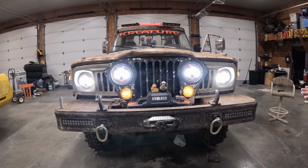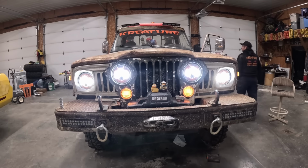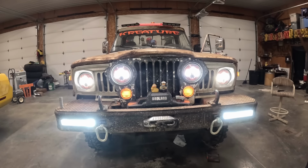But you see, there's all my headlights working. They work great. I love them. And now, let me show you the spotlights that I got on the front. There's my spotlight, so I definitely got plenty of lights when I want to go out night riding.